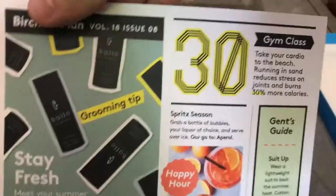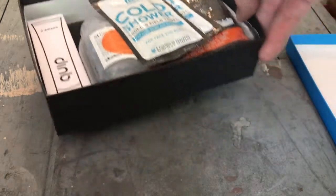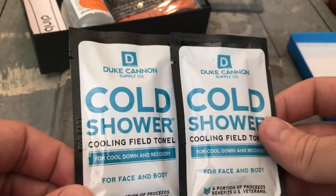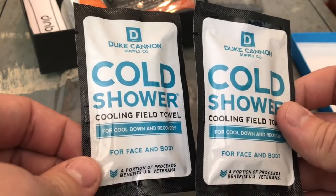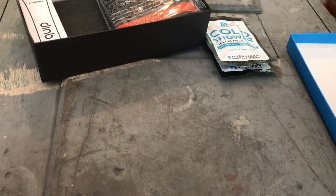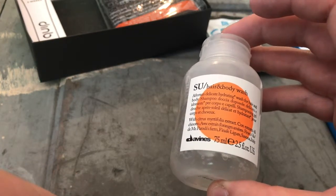Have the card, of course, with everything in this month's box. Let's move this a little out of the way. So the first thing out of the box is the Duke Cannon Cooling Field Towels. A thing of body and hair shampoo by the brand Davines.